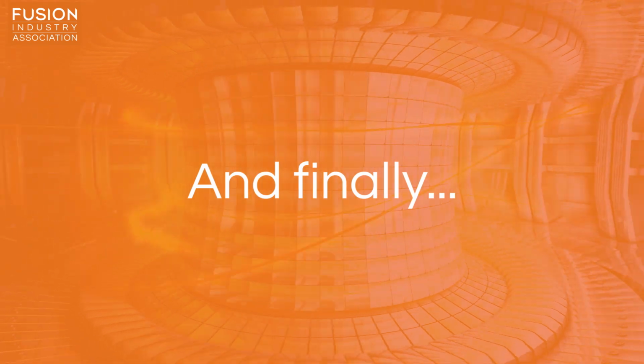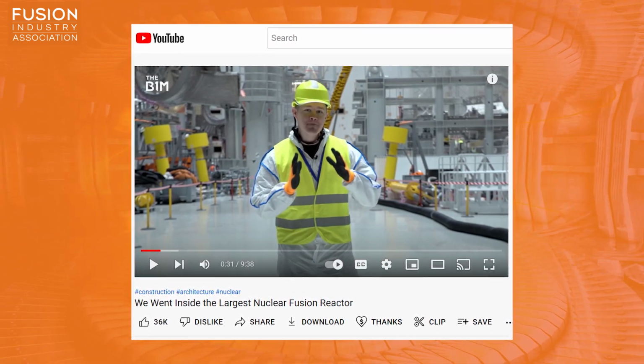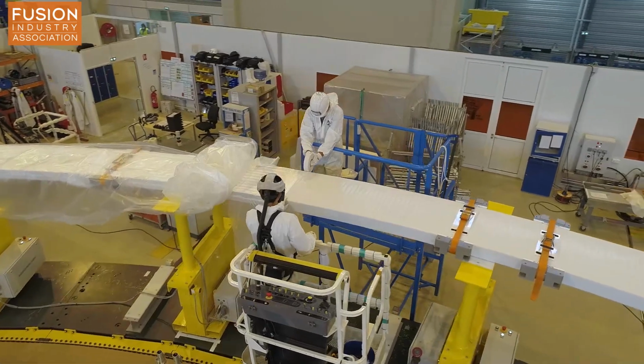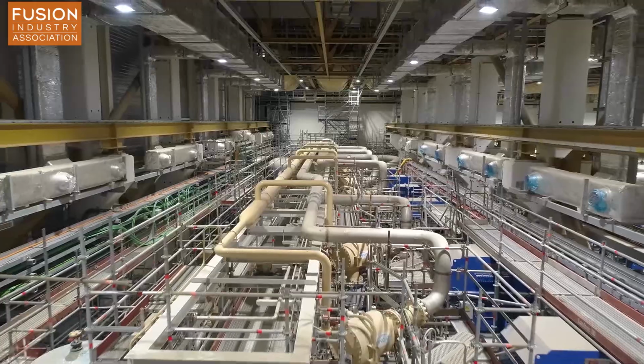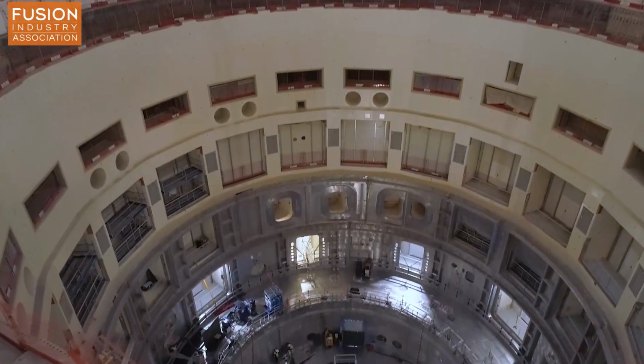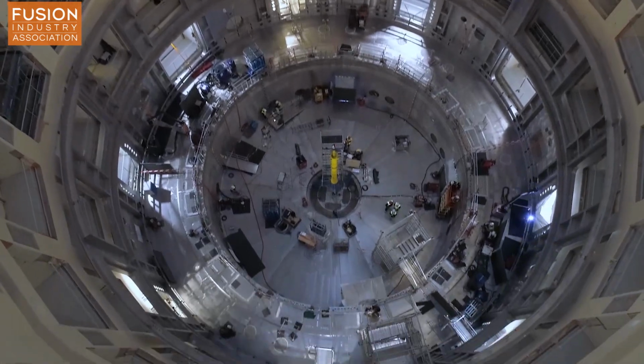Finally, check out the bonus fusion news this week. A new YouTube video on fusion called "We Went Inside the Largest Nuclear Fusion Reactor." B1M, a YouTube channel covering construction, toured ITER and provided a primer on fusion energy and the background of ITER. As it focuses on the construction challenges of ITER, the video gives a different perspective than many more physics-focused pieces on fusion.